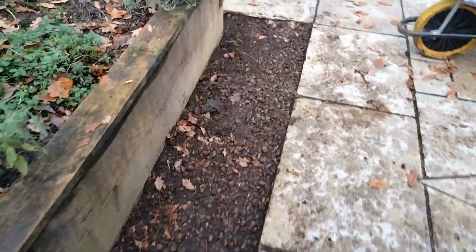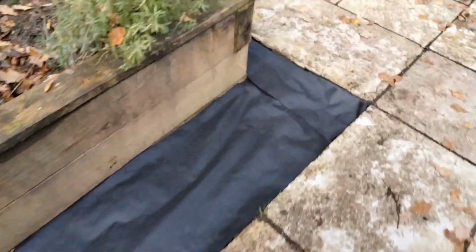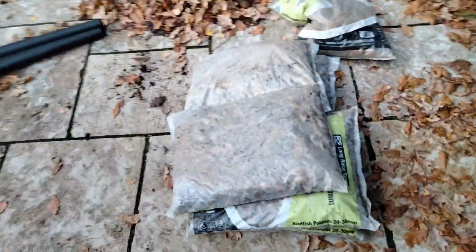Here's where we're at. We're going to finish digging out, which we almost have. And then we're going to get membrane, see what we can do with them pebbles. And then I might round it up for this job site today, guys. Right, guys, so that is all the membrane down. Next job, let's start working our way around with the stones and see where these last six bags can get us.